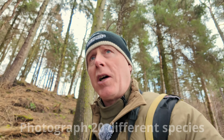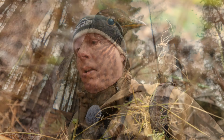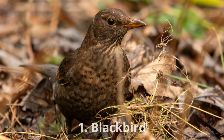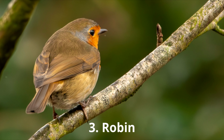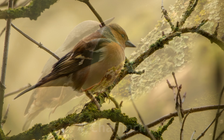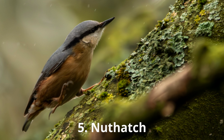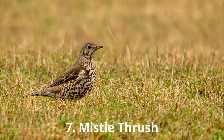I've brought my camera with big lens on, so I'm setting myself another 20 species challenge. At the car park, as soon as I get out of the van, there was just movement everywhere. So I've managed to grab a few shots. So let's see what else I can find.